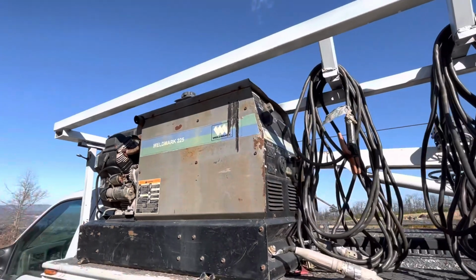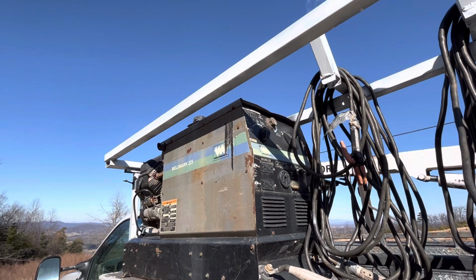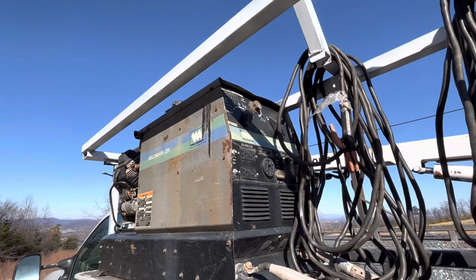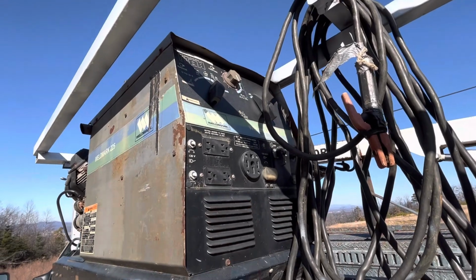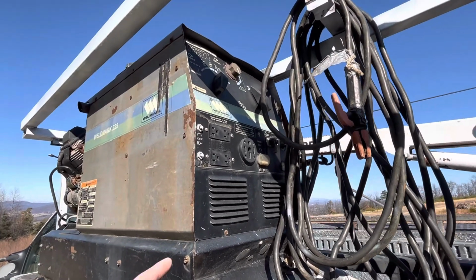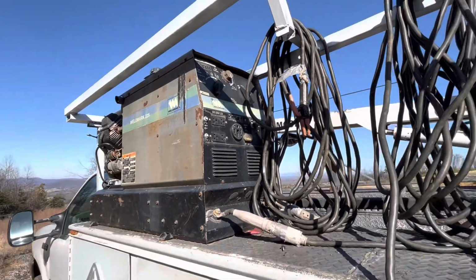A lot of times we're just running our little 215 Vulcan off of it, and it gets the job done just fine. We have an adapter for it, just a 4-pin to a 3-pin adapter on the 220, and it works. But a lot of times for small jobs, railing, things like that, you could easily run it off the 120 and it has no problem.